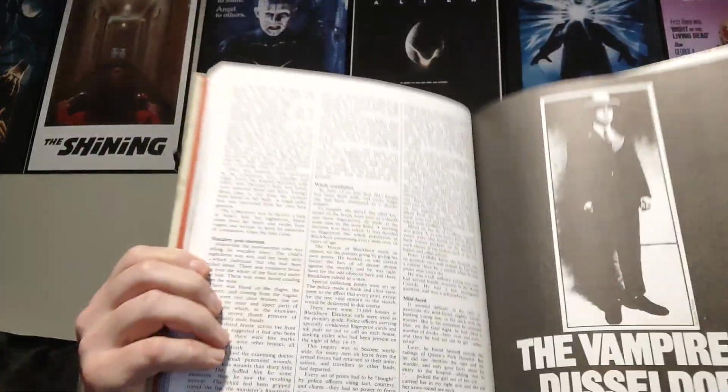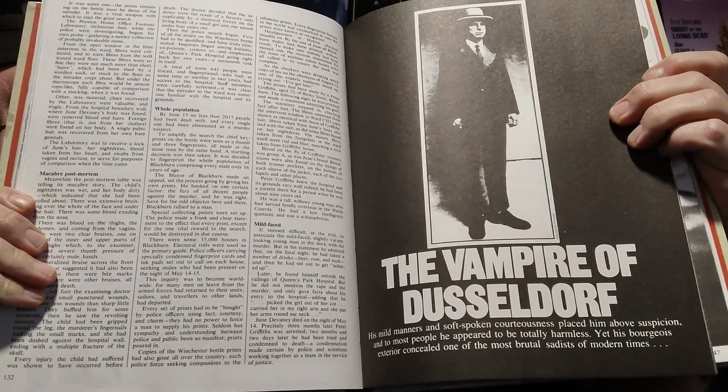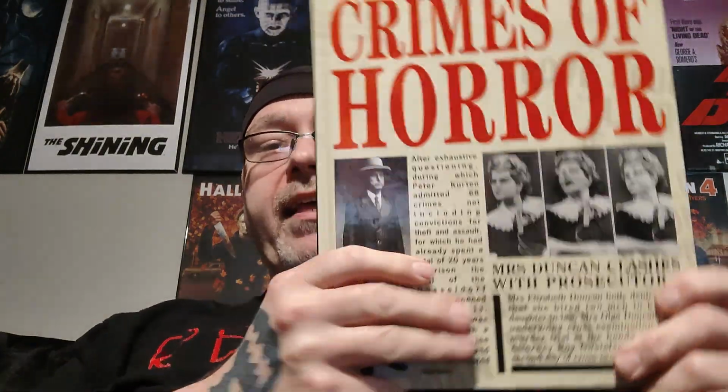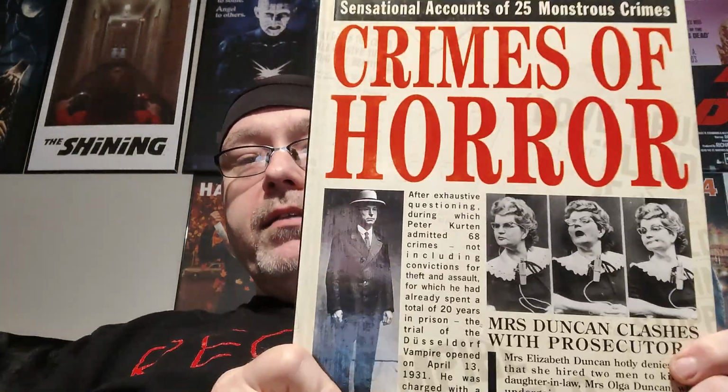So yeah, I'm actually really happy about finding this one here. This is a good one. Like I said, really in good shape too. It's like, damn. The Vampire of Düsseldorf, things like that. But yeah, this is cool. And like I said, for $3, can't beat it.